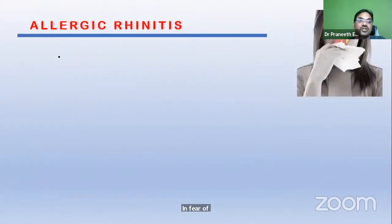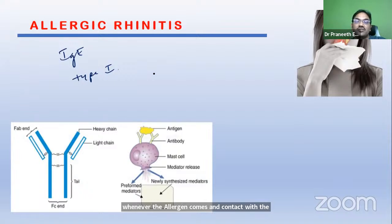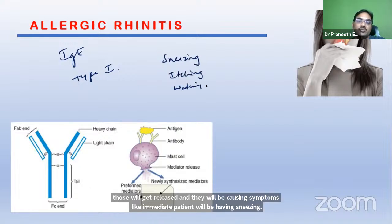And coming to allergic rhinitis, this is an IgE mediated type 1 hypersensitivity reaction. Whenever the allergen comes in contact with the antibody sitting on the mast cell, it starts the degranulation of the mast cell. The degranulation will release all the preformed mediators as well as newly formed prostaglandins and leukotrienes, causing immediate symptoms like sneezing, itching, and watering. These will be the symptoms present here.